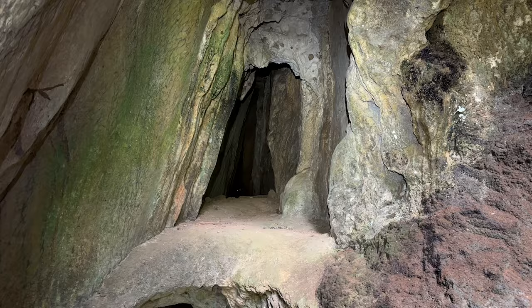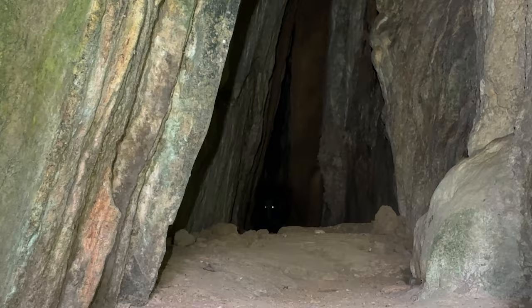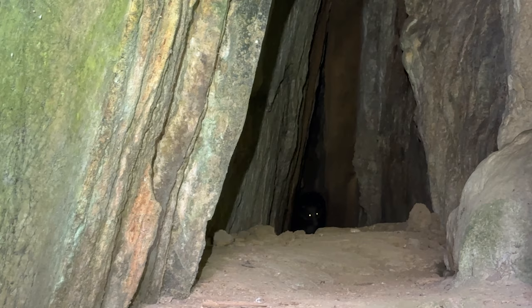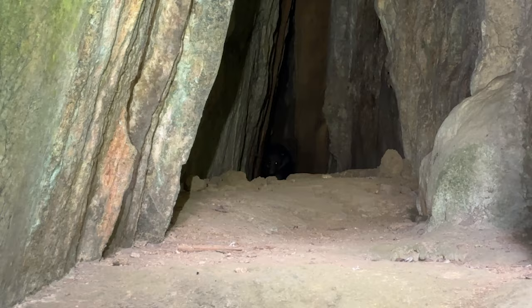Yo, look guys, there's a hog badger in this cave. Or is that, wait, I'm scared. Is this a hog badger or a bear? Oh God. Come look, come look, come look. I'm pretty sure it's, come look quickly, come closer. Yeah.